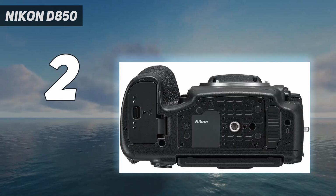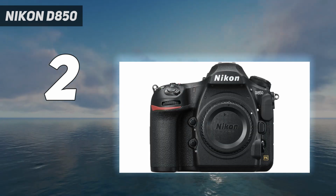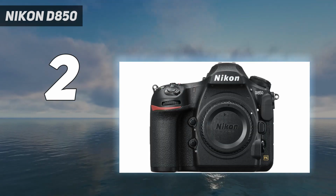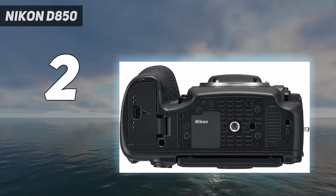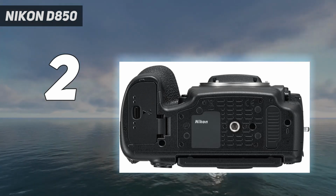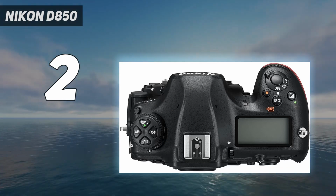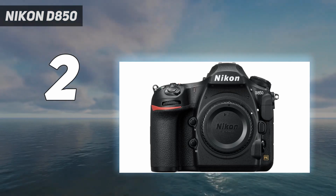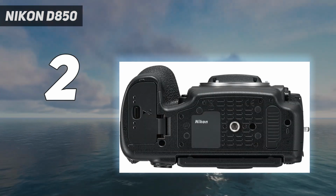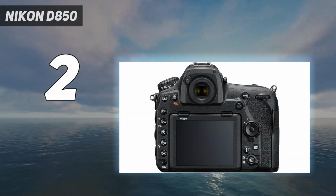This is a handling factor that many mirrorless users don't always take into account. Being a DSLR, the D850 has a bright, clear optical viewfinder that many photographers still prefer over a digital display, no matter how good. The D850's 45.7 megapixel sensor produces quite a superb image quality, yet it can still maintain a shooting speed of 7 frames per second or 9 frames per second with the optional battery grip.